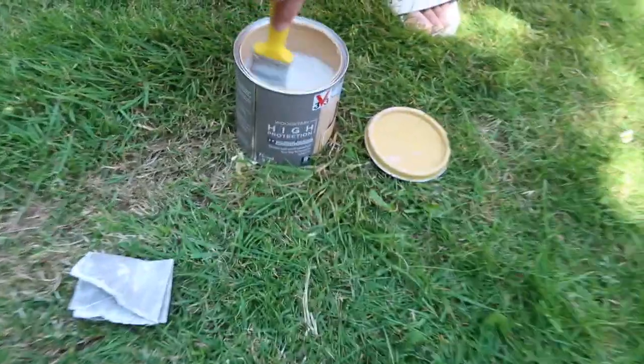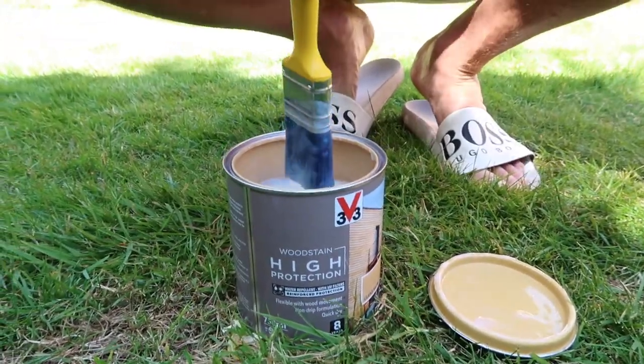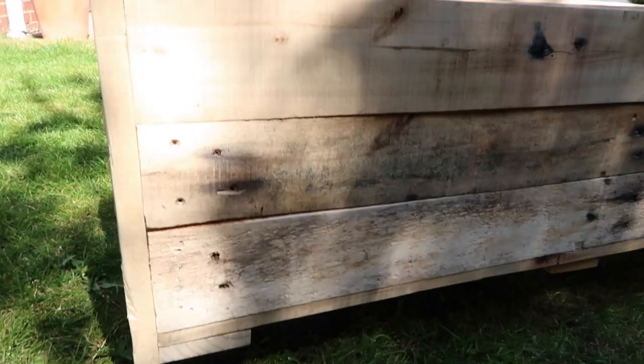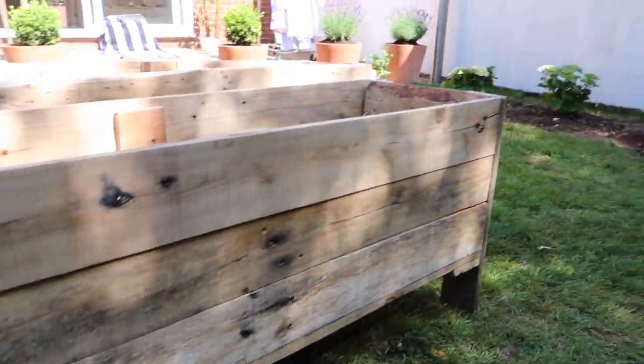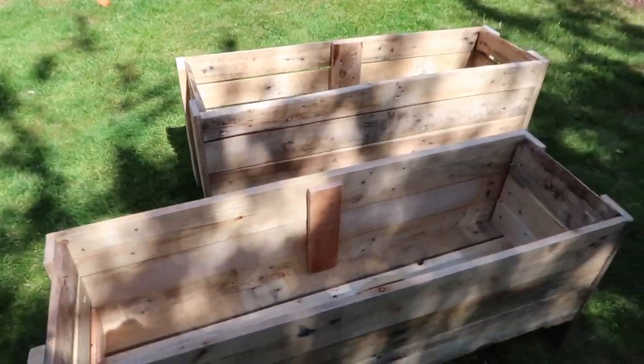And what are you doing? You're just varnishing them, sealing them. So it is this wood stain high protection. Will it colour them? No. Shouldn't be, no, it's clear. Oh, it's clear? Yeah. So it's just going to protect them inside and out from the elements and just make sure that the wood lasts as long as it possibly can.